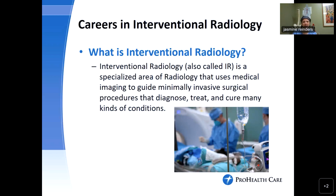So interventional radiology is a pretty neat specialized area. What we do is we do surgeries, but we do it all with image guidance. So we don't have to do large incisions into the body to do our treatments. We do all of our procedures through pokes. And by doing that, we can help out a whole bunch of different areas. We can treat a lot of different kinds of conditions.